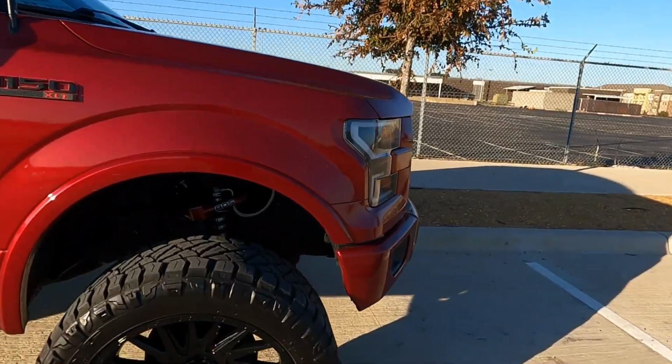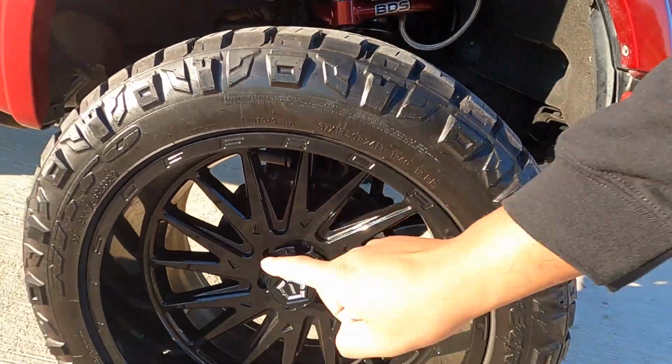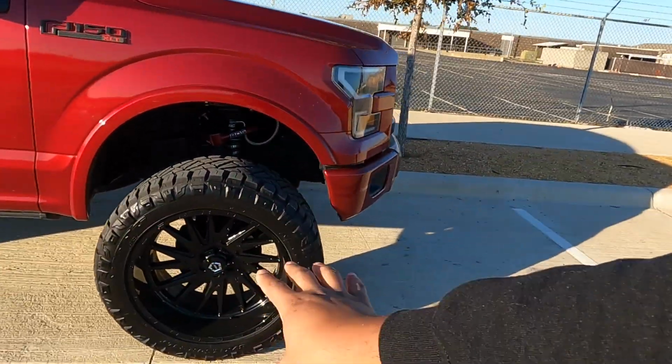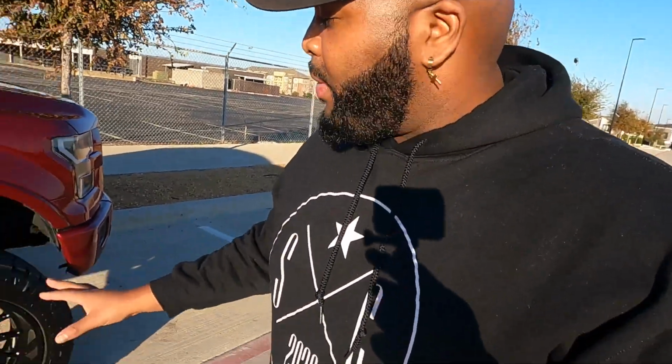You can see, look, man, look how much meat I still have on my tire. And this is a 24 by 12 inch wheel. And sometimes these 24s look small because of the tire. It's so big. So that's what it is. You're not running a rubber band tire look.